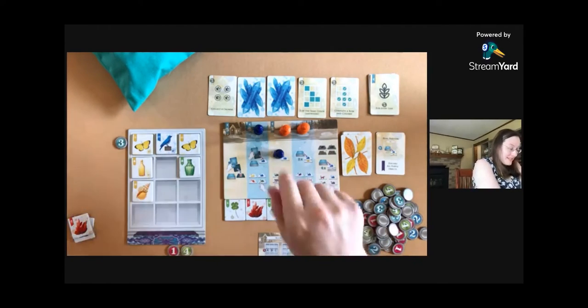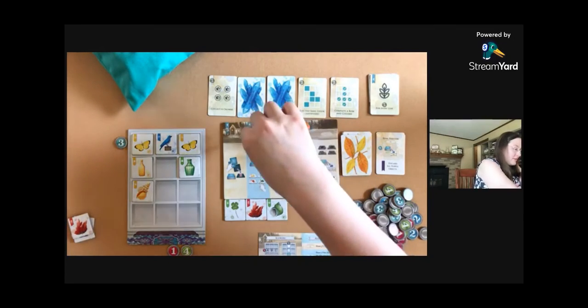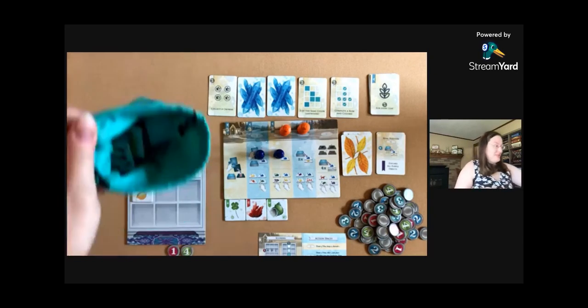I get to go again up here. I can use that. All right. I think we're going to go in position 2, which lets me draw 2 tiles. I'm going to take one and the other one goes to the outdoors. See what I get. Let's hope for something useful.